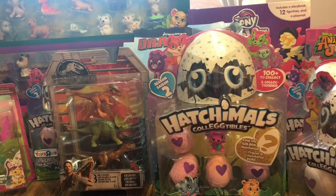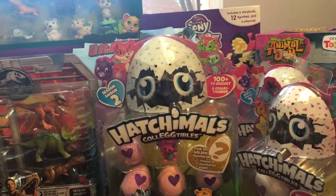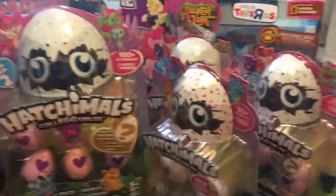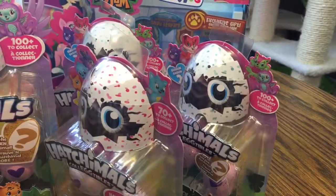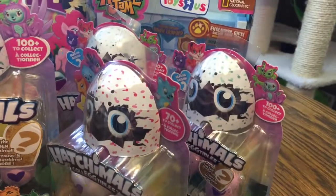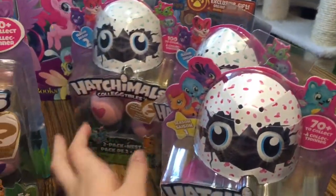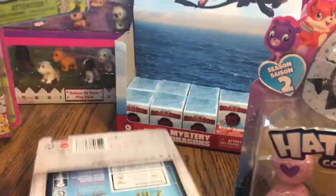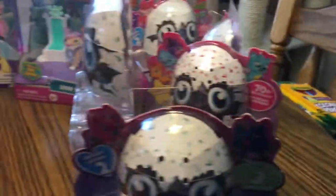Okay, we are back from our Toys R Us trip, and here on the table is everything I bought from Toys R Us. As you can see, I got some pretty good loot. I got lots of Hatchimals because they were pretty cheap, actually. Like, normally this might be like $5 or something like that, but I got them for like $1 and something cents. I can't remember, but yeah, so I got quite a few Hatchimals. I got a little 5-pack. There's another Hatchimal here. Oops. So yeah, I got a bunch of Hatchimals. I'll do a tour review on all those.